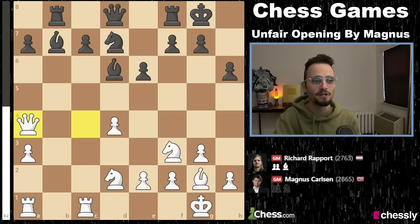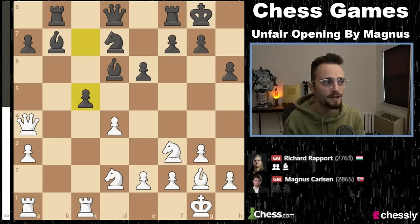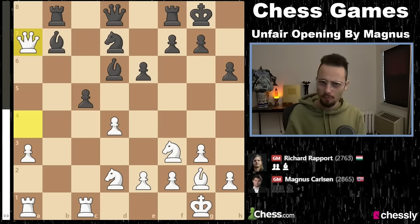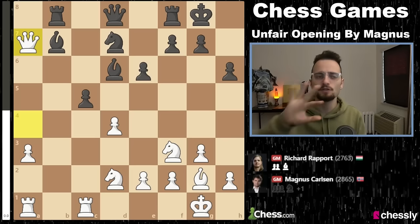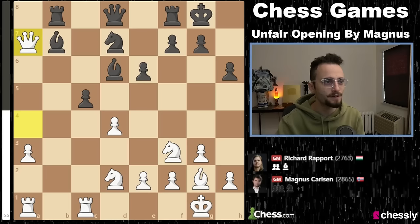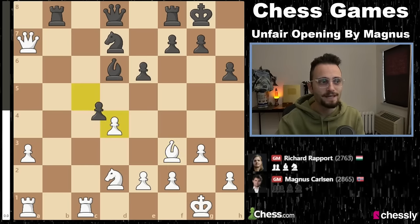So Rapport says, all right, I'm going to solve my problems tactically, c5. I have two stupid queenside pawns. I'm going to get rid of them. Magnus says, okay, but what about a7? I'm just a pawn up now. Right, so the Catalan is all about posing these practical, difficult problems. Queen takes a7. Rapport plays bishop takes f3. Bishop takes f3 and takes on d4.